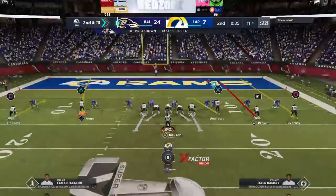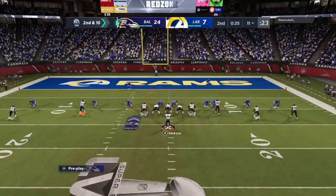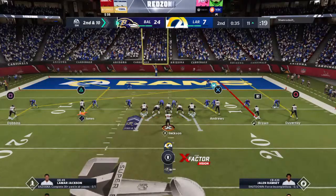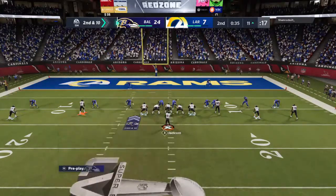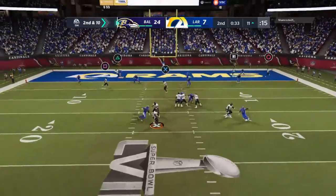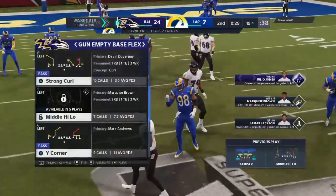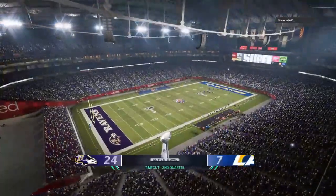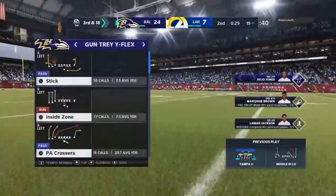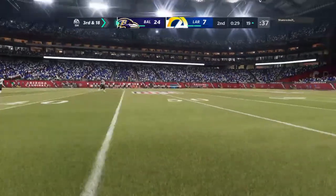An incomplete pass on first down. That leads to a 2nd and 10. To throw again, Jackson. Now the pressure gets there, and he goes down just inside the 20 at the 19. The Ravens are going to use the second of their timeouts as the clock will stop with just under 30 seconds to go in the first half.